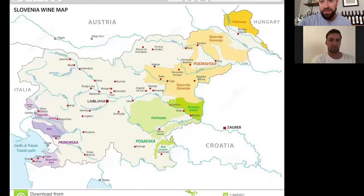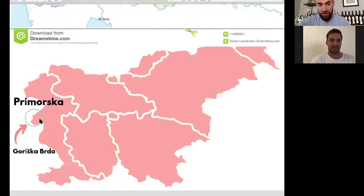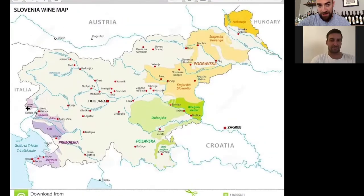So first of all, just for frame of reference, Jure, I have some maps. I want to show where you're located. So let me pull this up. This is basically Slovenia and Slovenian wine regions. We have Italy over here, Austria up above. And so Jure, you're over here in Goriska Brda. Yeah, just this little piece of the land. Tiny little piece of land. And here's kind of a general view, so everyone can note exactly where that's located.